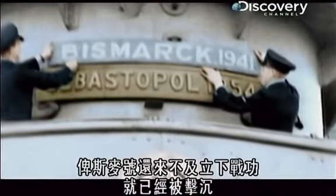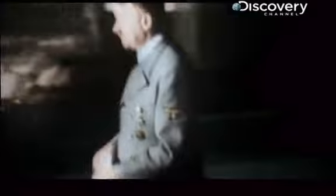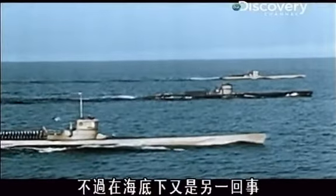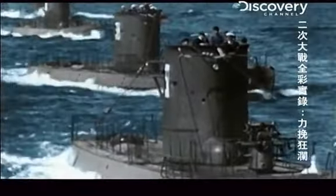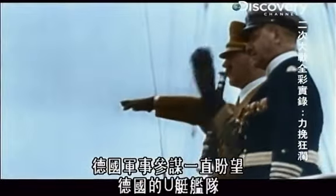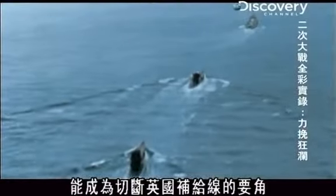The Bismarck had been sunk before she'd had a chance to prove her worth. Hitler had lost the battle at sea, at least on the surface. But below the waves, it was a different story. Germany's military planners had long expected that the country's U-boat fleet would play a key role in cutting Britain's supply lines.